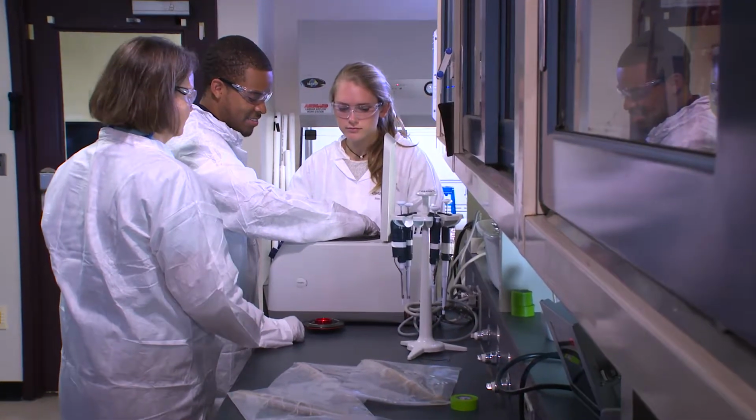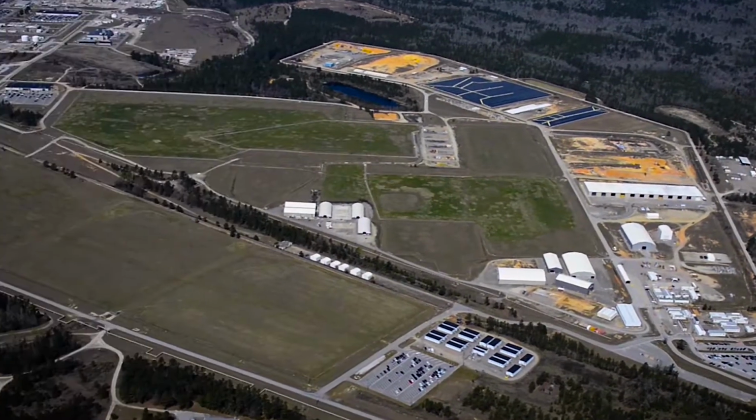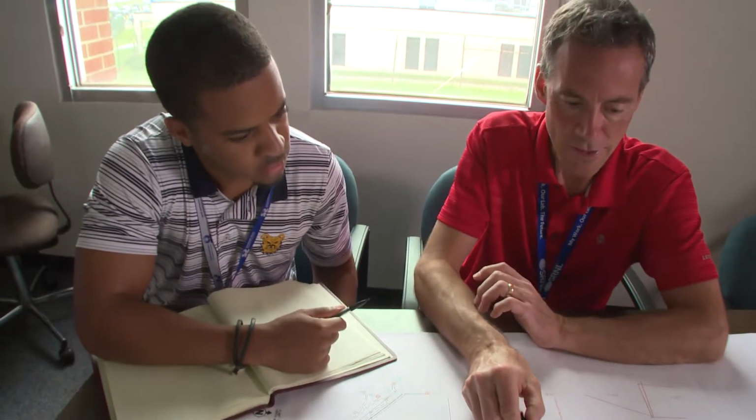Jacoby Shipman studies biological engineering at North Carolina A&T State University. As an intern this summer, he's working with the lab's environmental modeling group on factors that influence infiltration rates through a radiological waste closure cap at Savannah Riverside's E area.